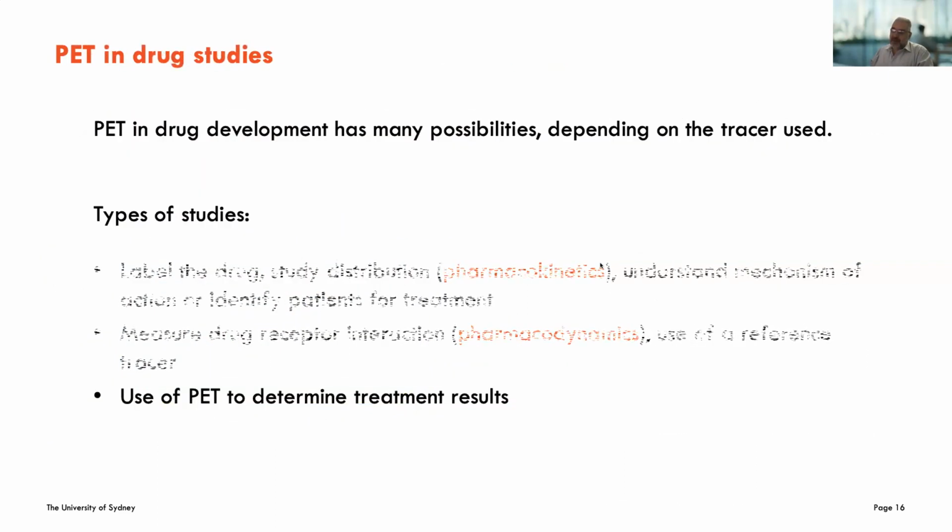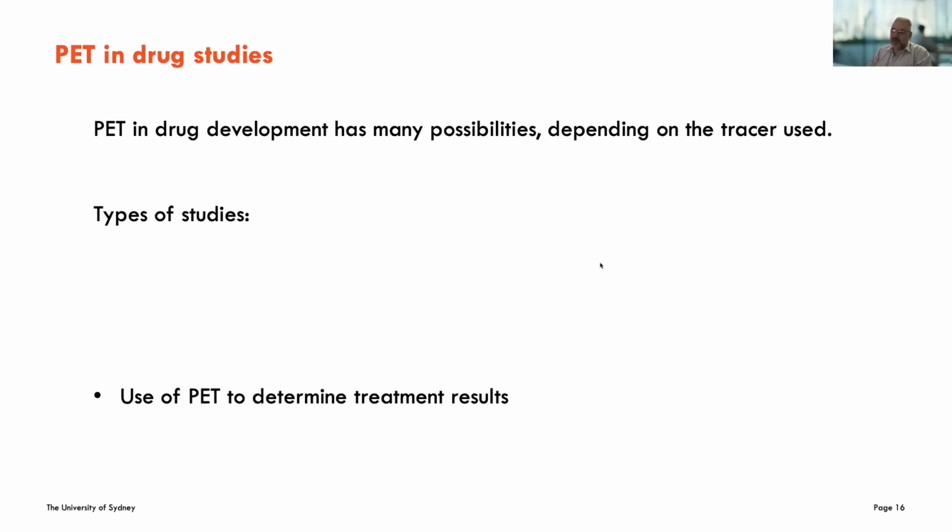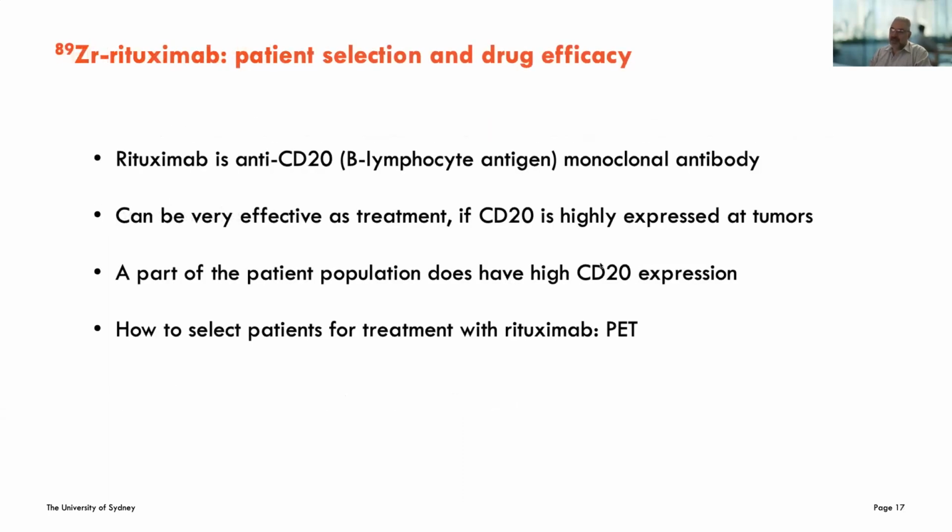The third part that you can use PET imaging for, and particularly whole body PET, is for being able to measure the efficacy of any newly developed drug. And that's really, really important because you can quickly weed out whether something progresses or not. And so here's an example using rituximab, which is an anti-CD20, a lymphocyte antigen monoclonal antibody. And CD20 is highly expressed in a number of tumors. And so some cancer patients, though not all, do express a high level of CD20.